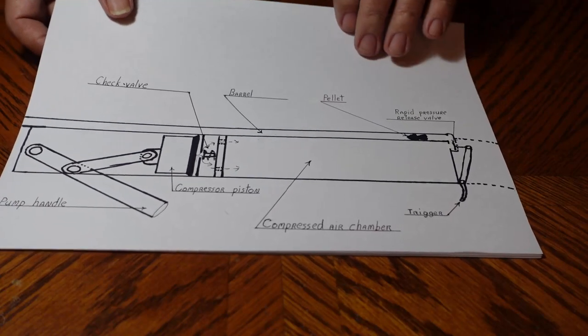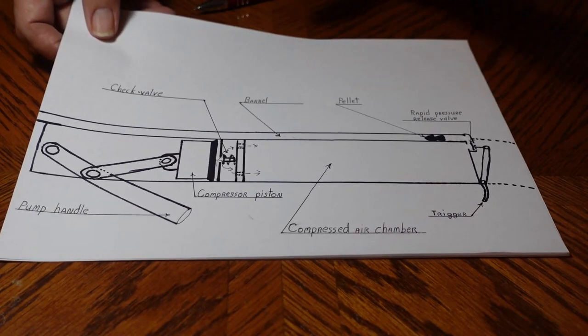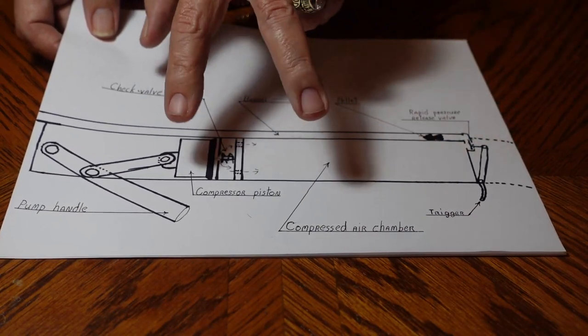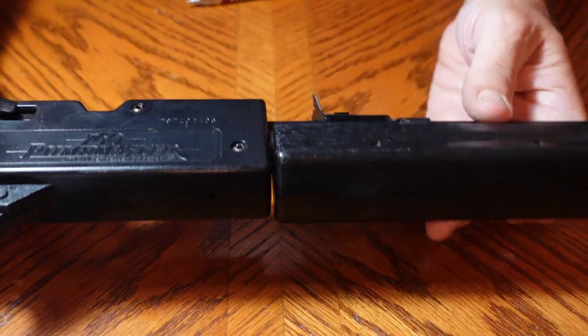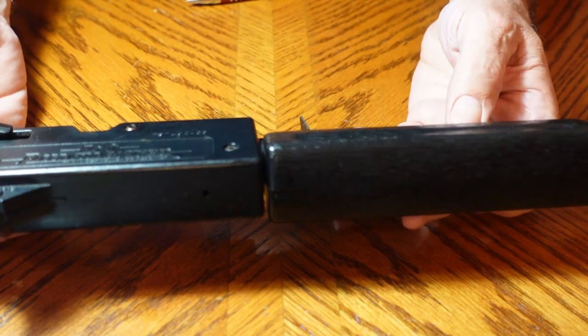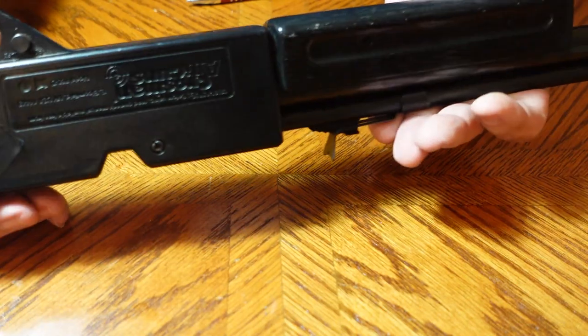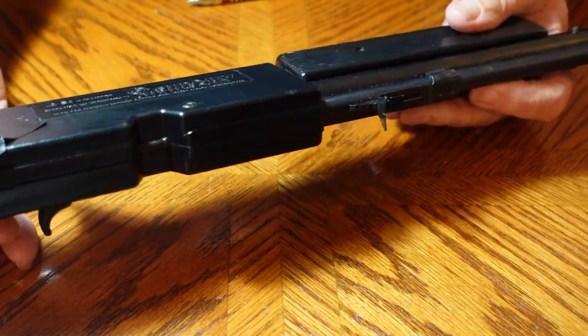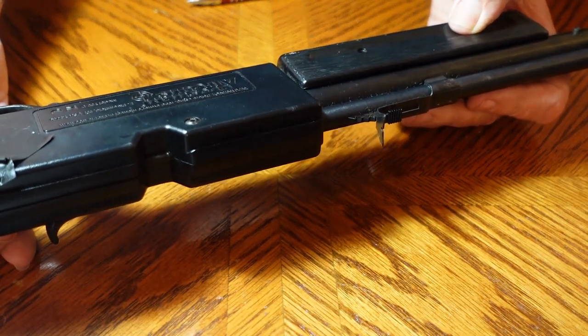However, I want to show you another gun. This is a gun that fires BBs, but it's constructed like this high-power one. Okay, it is a compressed air type rifle, okay? And this is the model 760 Crossman rifle, okay? And this thing is a pump action rifle. And it does have a lot of power, an awful lot of power.